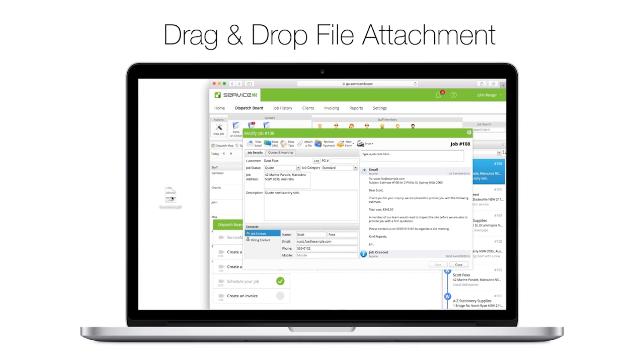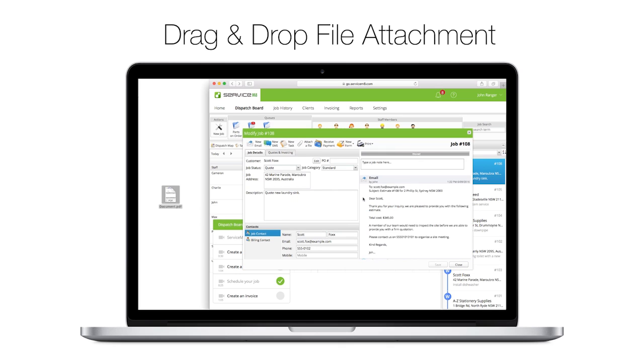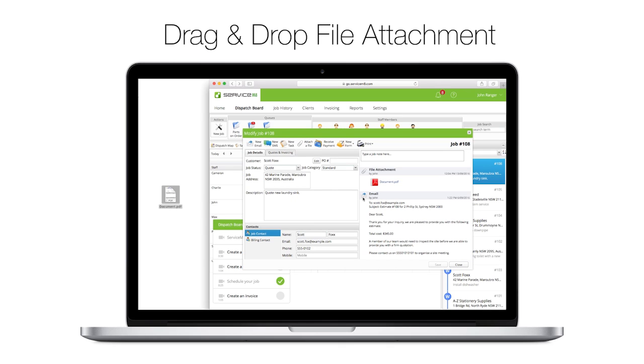If you often need to load a few files onto the job online, it can be pretty slow. You need to load each file in one at a time. So we're introducing drag and drop file attachments. You can now drag as many files as you like directly onto the job and they'll all upload, making what could be a tedious task super easy.